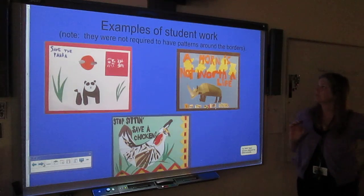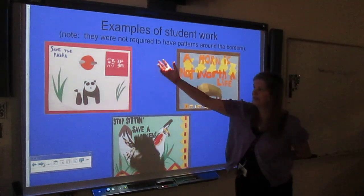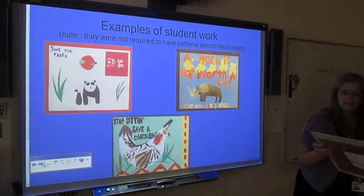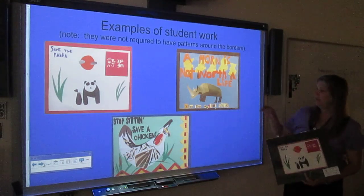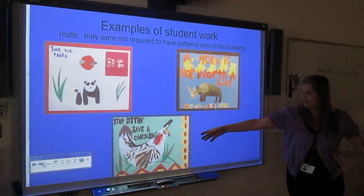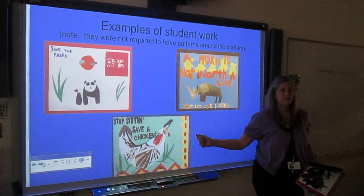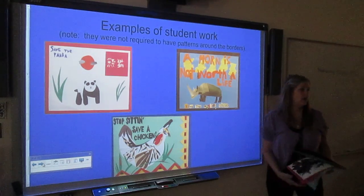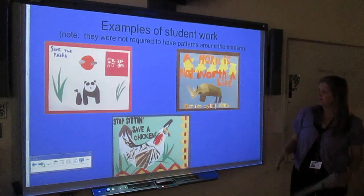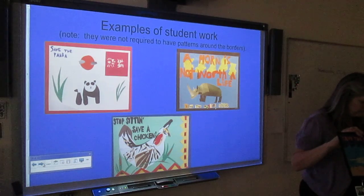Here's some examples of some student work from last semester. So this is one here, I think it was Charlie's Save the Panda, and I have that one actually right here, Save the Panda. And he actually won some awards on that one. And then we have this one here. This one she won in the Women's Club, but this was, can't think of her name. She's actually not at our school anymore, she left at Christmas time. And then we have this one here. And a few others that I can show you that were given.